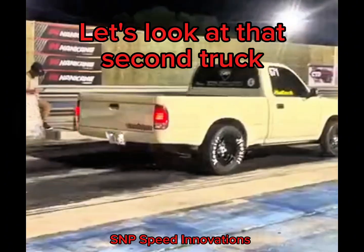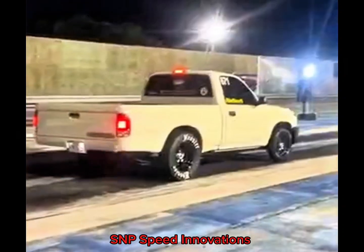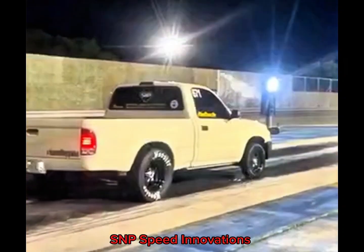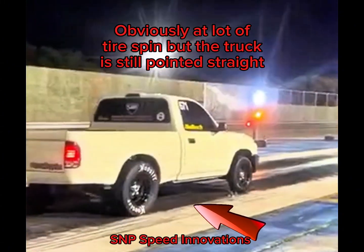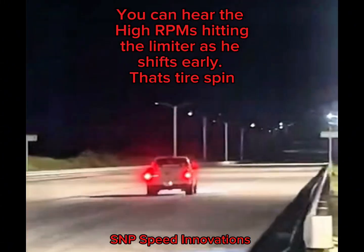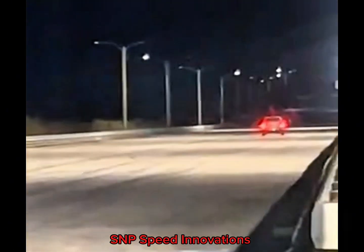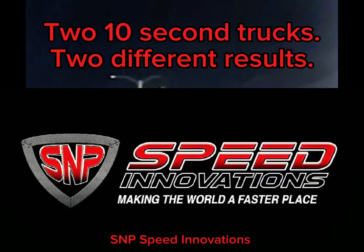Let's look at that second truck. Obviously a lot of tire spin, but the truck is still pointed straight. You can hear the high RPMs hitting the limiter as he shifts early. That's tire spin. Two 10-second trucks, two different results.